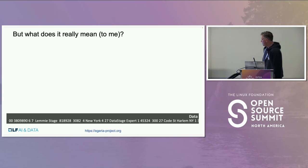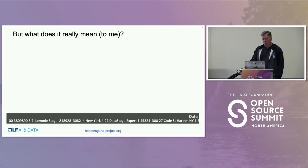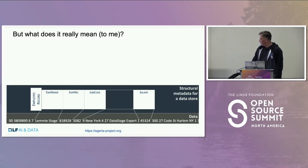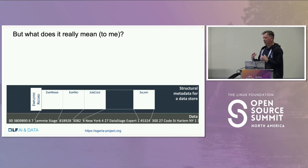We have data, and this just looks like a series of numbers and letters. We can recognize some names, maybe an address there, but this is really data that we don't understand. To try and make sense of it, we put technical schema on top of that, structural metadata to say the first part means a name. We have impno, job code, salary. These are schemas you might expect in, say, a table in DB2 or in Postgres. And often they're written for the purpose of the writer. So they've called it impno because they know what that means to them.